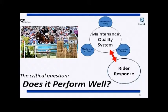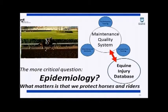But the critical issue then is, using the maintenance quality system, what is the rider's response? And most importantly, what is the risk to the rider and risk to the horse? The epidemiology, thanks to some support from Bill Casner, the Racing Surfaces Testing Laboratory has already moved forward on bringing all of our data together with the Equine Injury Database to begin to assess the risks on the data we have. And that'll be an ongoing project.